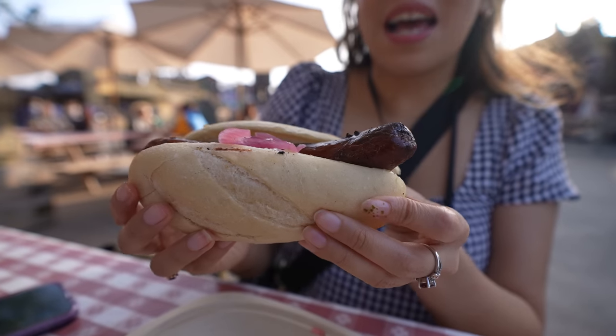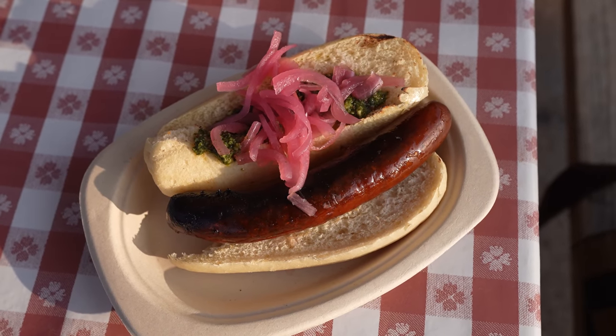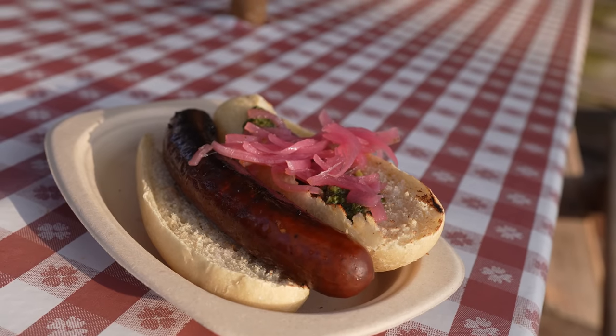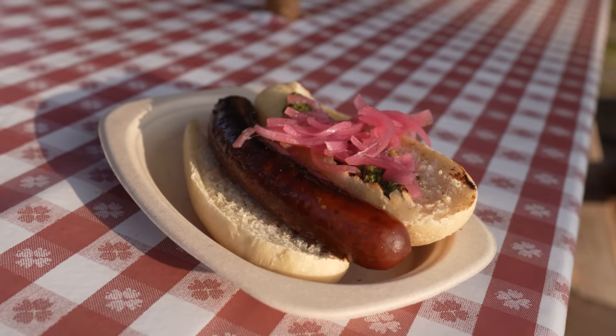So also at the grilling booth, I had to get the chimichurri hot link sausage. It has pickles, chimichurri. I'm just gonna dig in. Oh, I love the sausage. It's quite spicy, so if you don't like spice, you guys, this is probably like an 8 out of 10 on the spicy level. The pickled onions do balance out that spiciness though, and that chimichurri is nice and earthy.